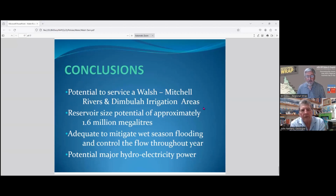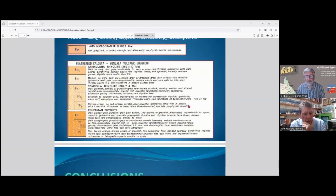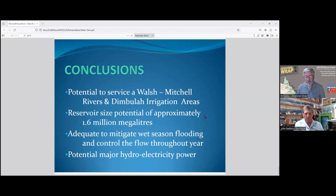Just draw a comparison with the Burdekin Dam situation. The Burdekin Dam has almost identical geology. Well, that's sort of interesting, because I think one of the issues that's been raised with increasing the Burdekin Dam wall to its full stage two height, an extra 14.6 meters.